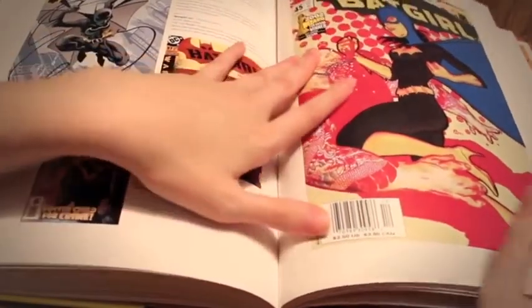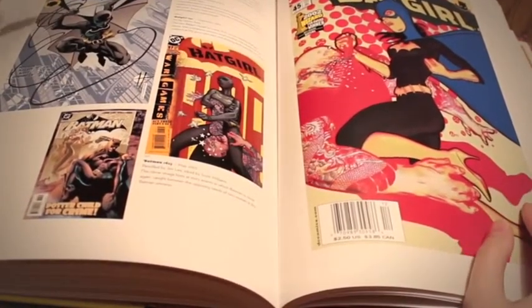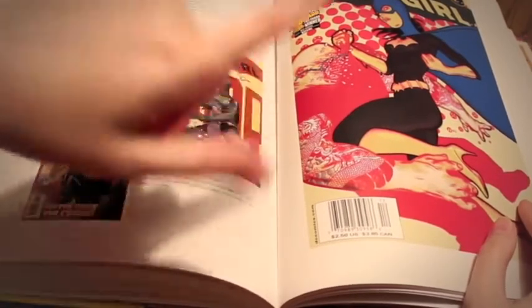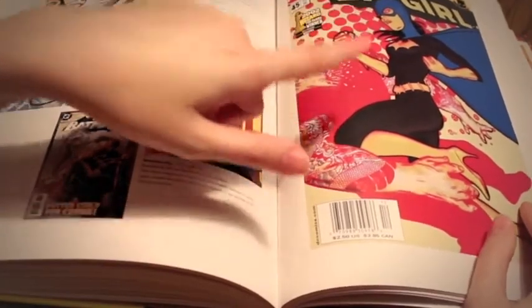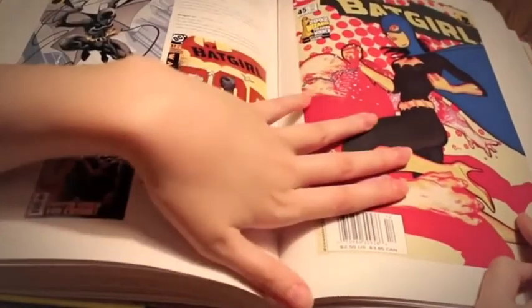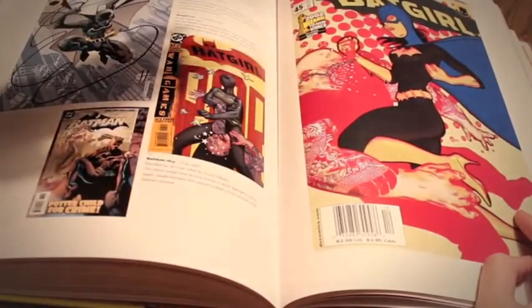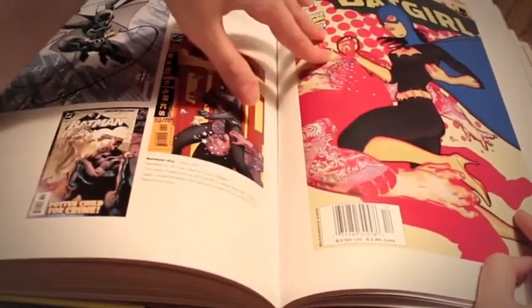And then we have a whole section of Batgirl. Now, these two Batgirl covers are featuring Cassandra Cain, and a lot of people would think that this is not Cassandra Cain, but it is in fact Cassandra Cain, because in this issue, Batgirl 45, Cassandra, under the mentorship of Barbara Gordon, wore Barbara's original blue and black and yellow costume.